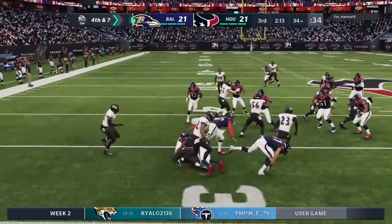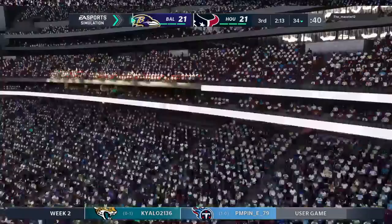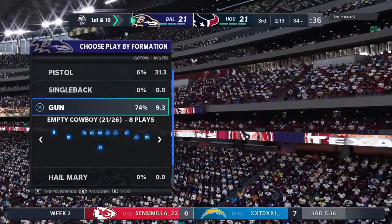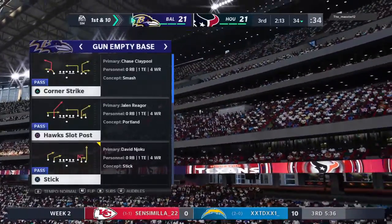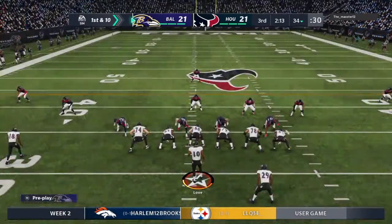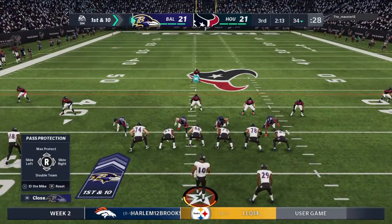It's taken to the 26. So a change of possession here on the punt. And the Ravens, they'll take over at their own 34-yard line. From the 34 now, here's 1st and 10.